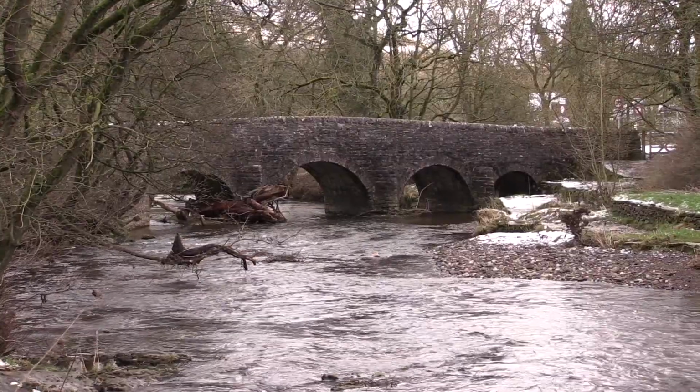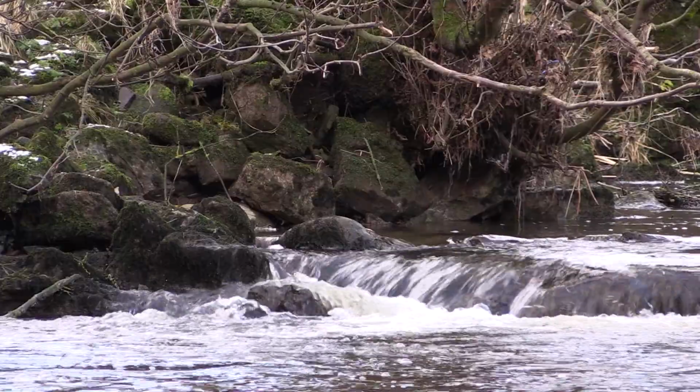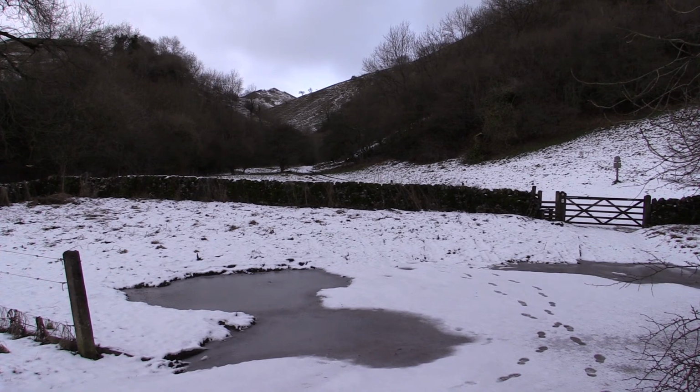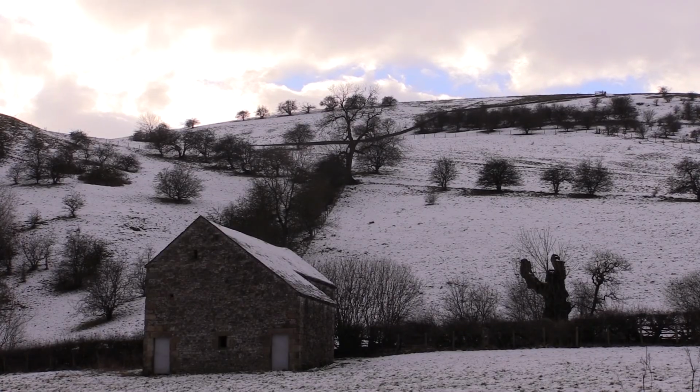It seems that snow has been replaced by lots of heavy rain in winter nowadays. The river has been so high that the road has been closed for a while. After all the activities of the past, nature has now taken over and returned the Manifold to its former glory.